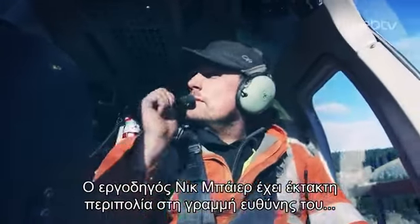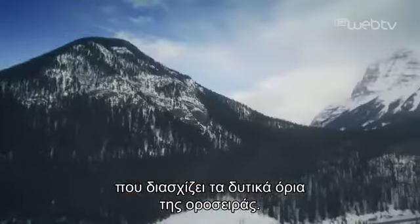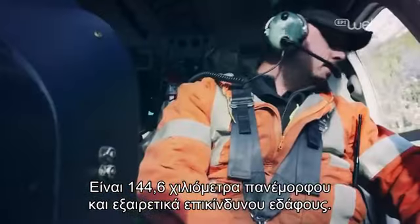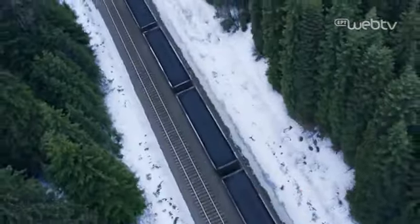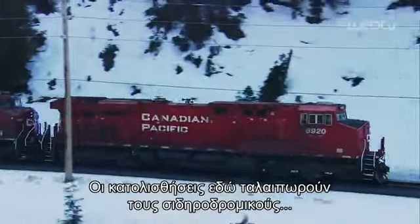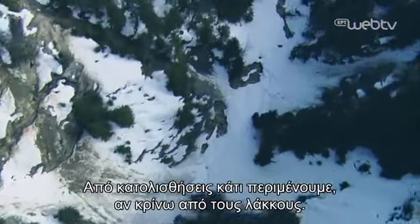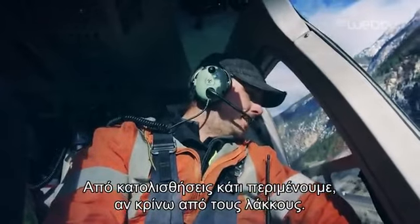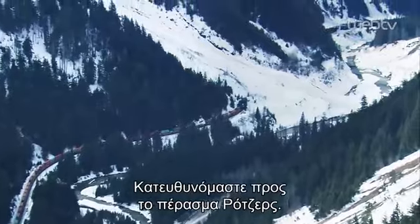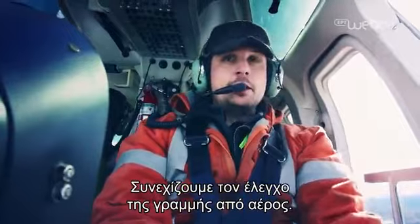Roadmaster Nick Byer is on an emergency patrol of his stretch of track, which runs through the Rockies' western border. That's 89.9 miles of the most lovely, challenging terrain that we seem to have punched a railway through. Rock slides here have plagued rail crews since the tracks were first laid in the 1880s. Rockfall-wise, looking in the ditches, we definitely are getting some. A rock slide can derail a train. It will put a train on the ground. We are going to be heading toward Rogers Pass, continuing our aerial inspection of the track.